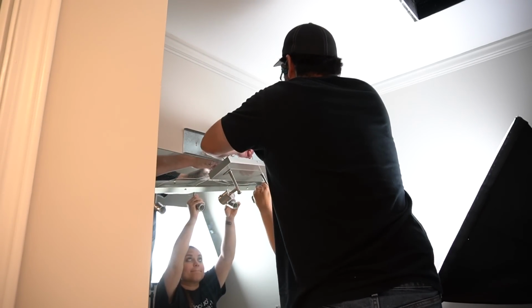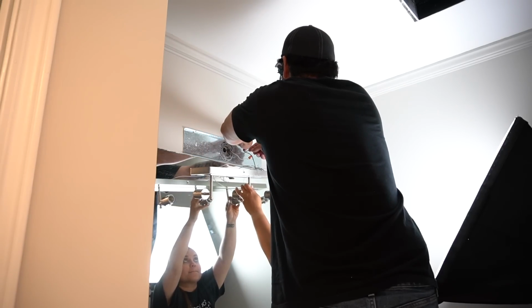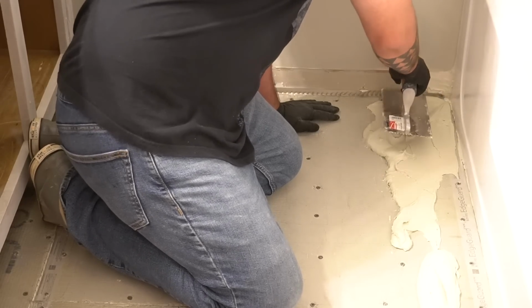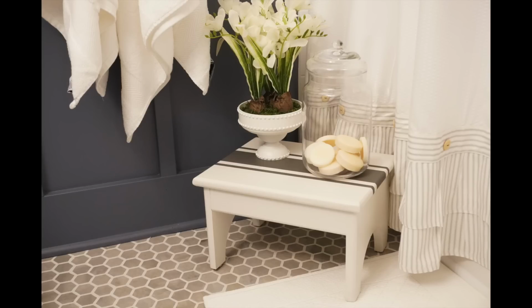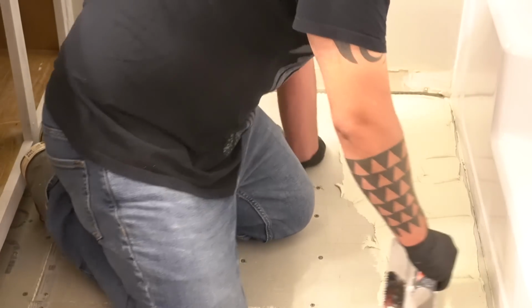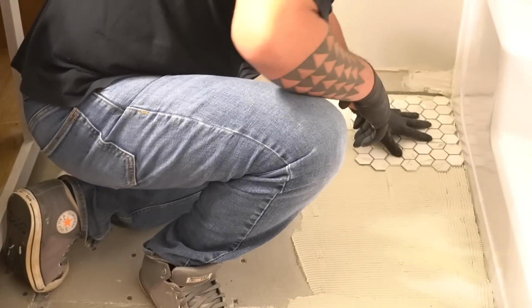Hello, new light fixture. In order to save a little bit of money, we picked this up at one of those liquidation centers. Next, we were ready to tile. We decided to go with the same shape that we used for our son's bathroom. However, we decided to go this time with a more white marble look.